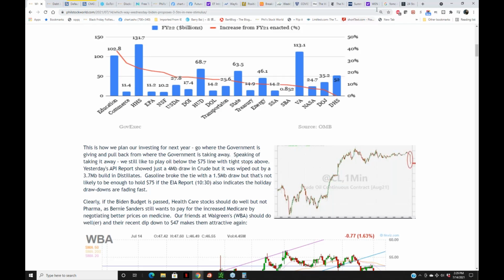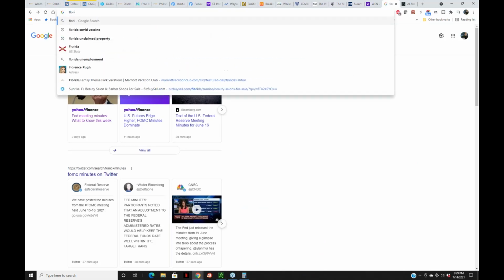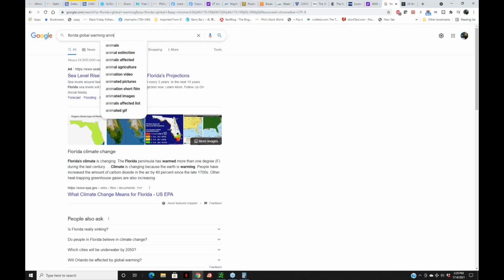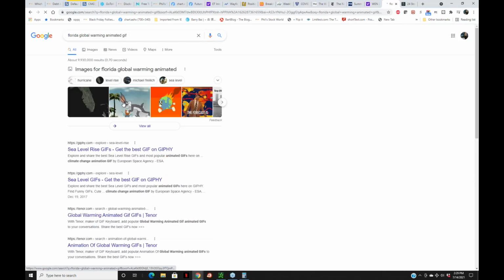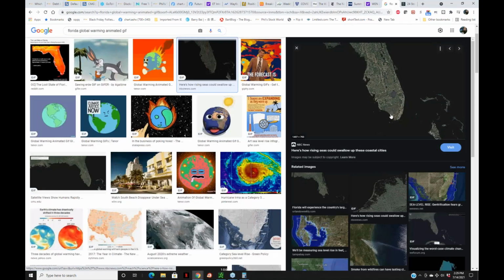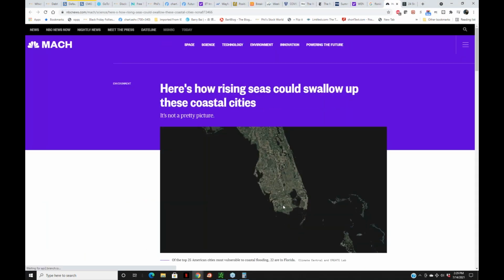Oh, here. Florida global warming. Animated GIF. I think you guys can see this. Let's see if we can make it bigger. Look at it. Where's Miami? There's Miami. There's me.